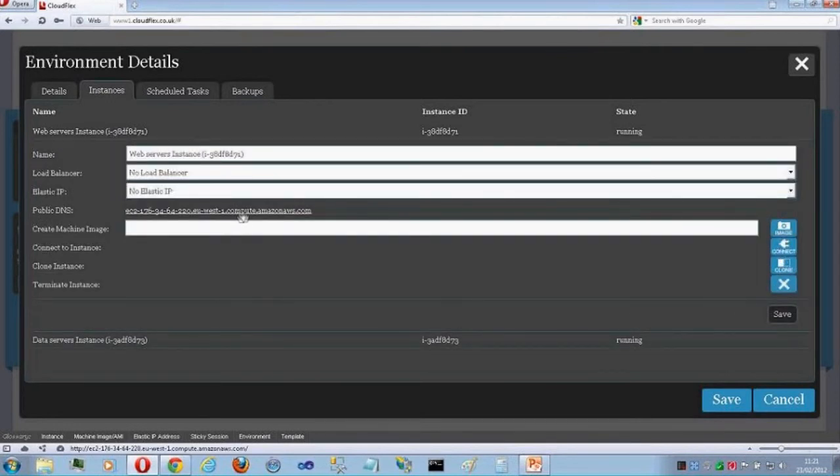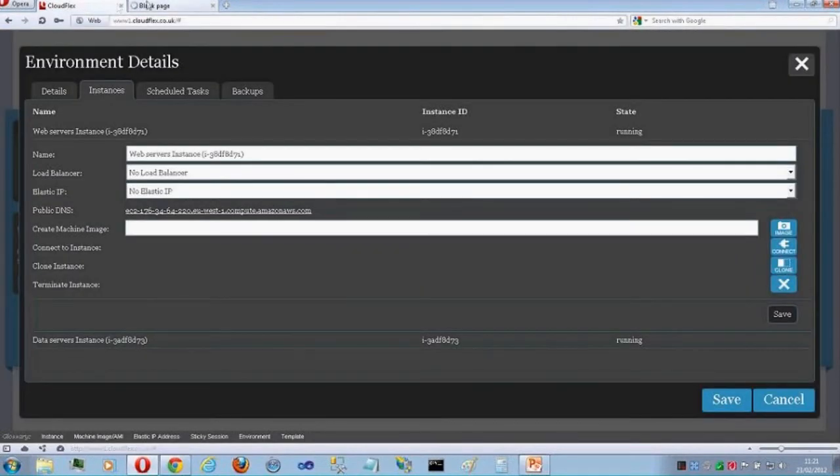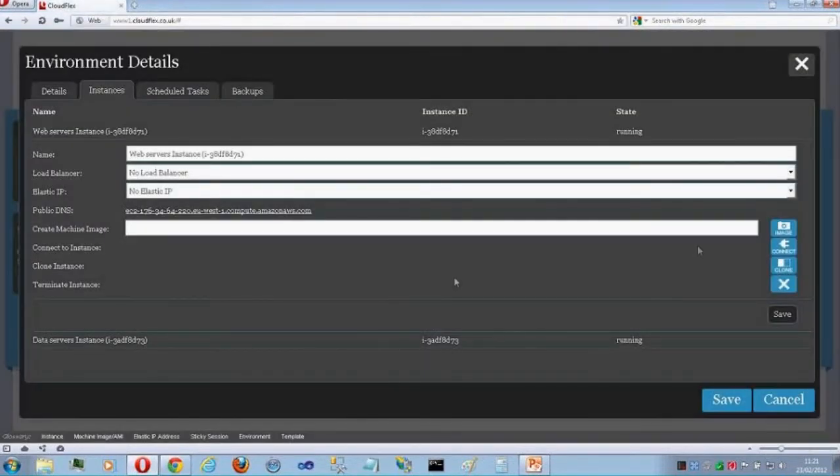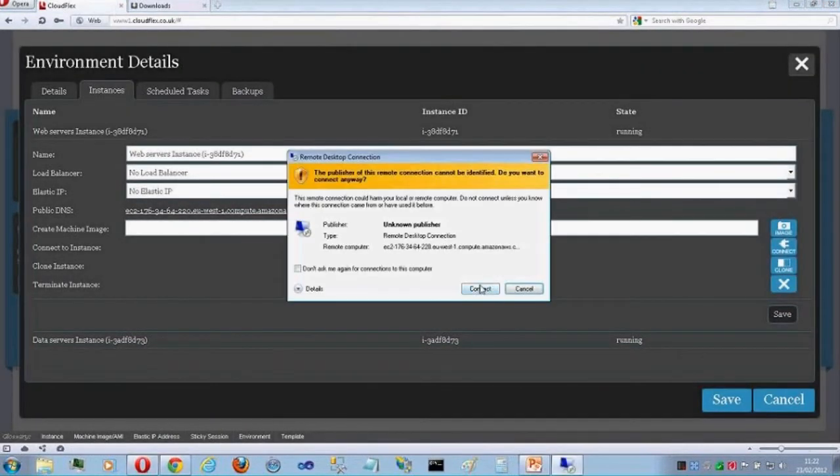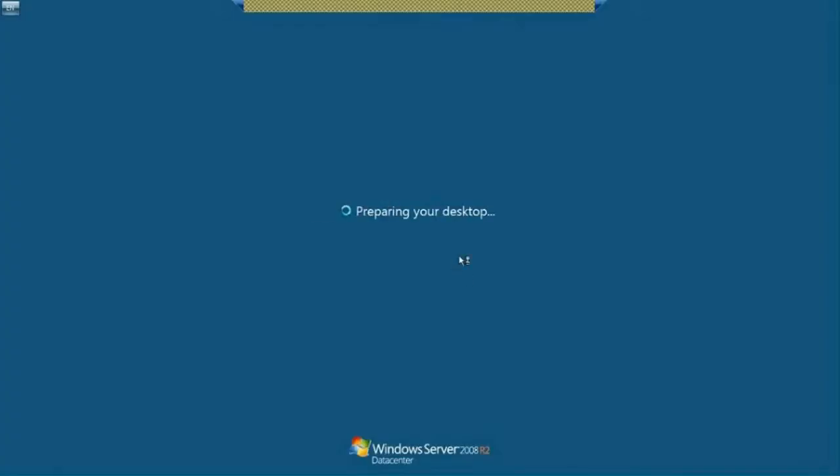So if we click here, that'll open it in a new browser window. I haven't run IIS on that machine, so you won't get a website. But if IIS was running, you'd get a website here. We can connect to this through remote desktop connection. So if we do this, and there you go, we're straight into that machine.